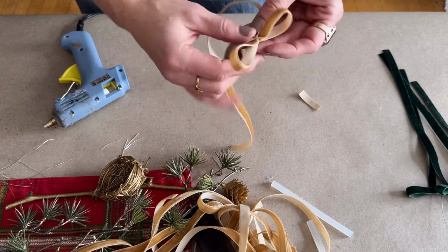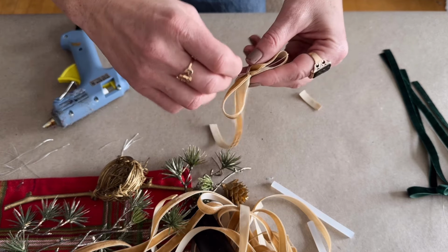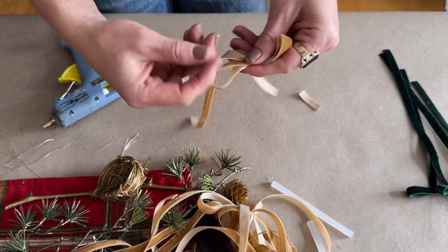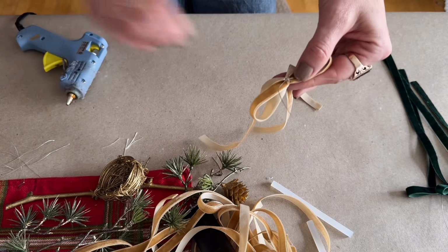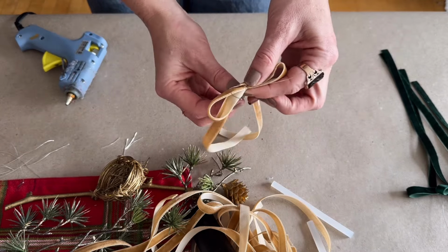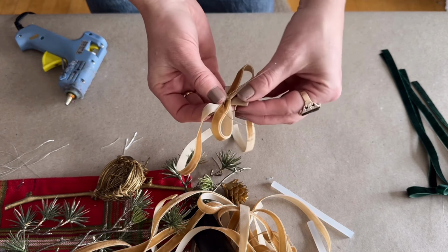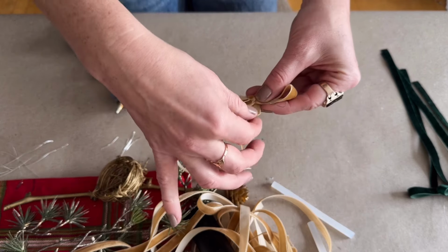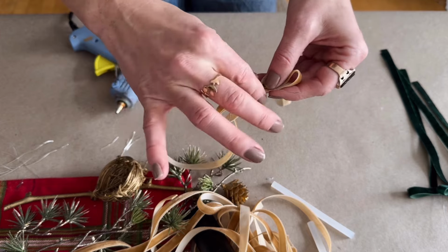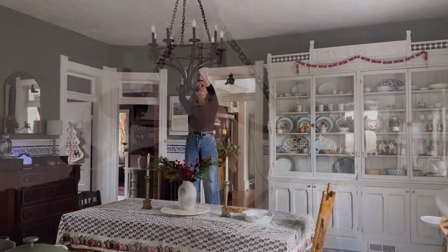Once we have secured it with the wire, you can make minor adjustments, and then we are going to place a 5 inch piece of wire underneath that same wire in the center of the bow, and this is what we will use to put it on the tree or wherever else we want to put it. We are going to take a 1 inch piece of velvet ribbon and wrap it around that to hide the wire, and then we are done. It is so easy and simple. Once you start making them, it just goes so quickly, and it is such a beautiful addition to your holiday decor.